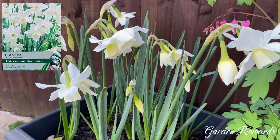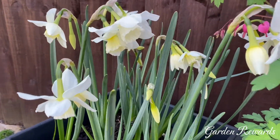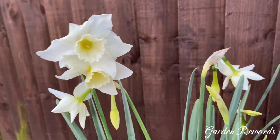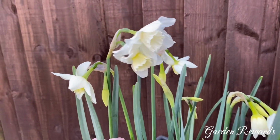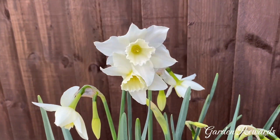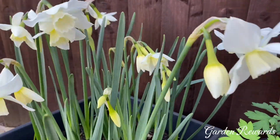And this variety is called Trisamble. It's a multi-headed, strong-stemmed daffodil that's about 30 centimetres tall. Each stem has 2 flowers on it, very pale in colour. It's very effective that the flower heads nod downwards. I sometimes wish they would face upwards because they are a really attractive flower and you can't always see it when their heads are nodding downwards, but very effective.